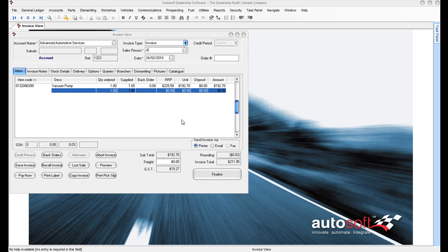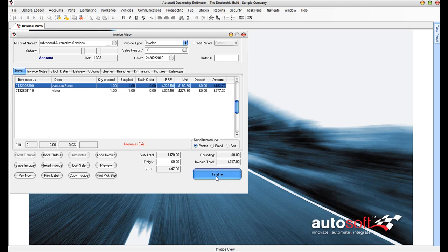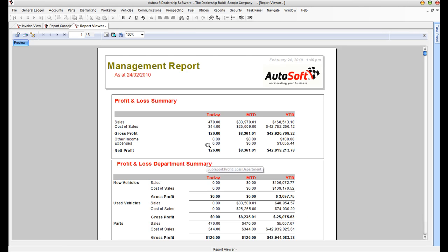Likewise, with full integration, you also get the benefit of real-time reporting. For example, as soon as a sale is made at the counter, like I've got here to Advanced Automotive Services, sale of a vacuum pump and also a motor. As soon as we finalize that, we can see that sale for $517, less the GST, of course, right there on the profit and loss for $470 for month to date in February. And what's more, we can also see that straight away in places such as the handy management report. There it is, $470 plus a sale, $344 the cost, showing me that so far today I've made $126 profit. And that's all in real time.